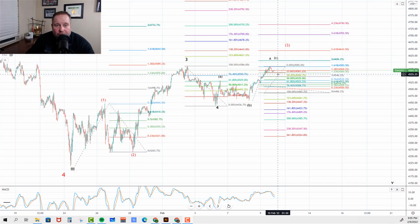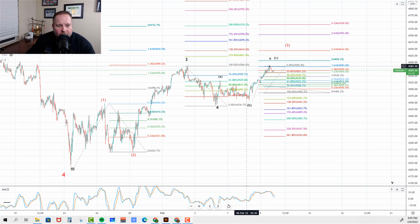Okay, guys, so here we are on the 30-minute futures chart, and yesterday we talked about that 45.50 level being a key level for the bulls, and if they could push through it, it would be very likely they attack this high, and that's exactly what happened. They pushed through 45.50 and came 1 point short of getting this high, and have now started to sell off just a little bit into the close here.